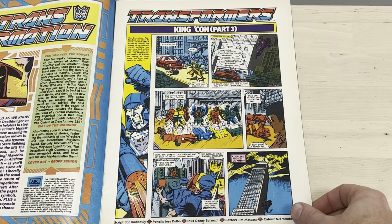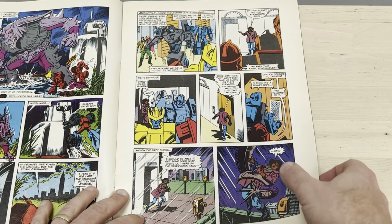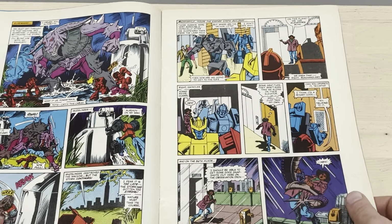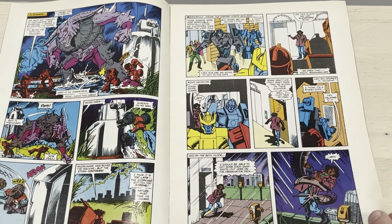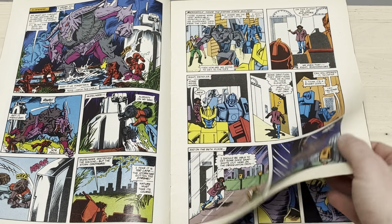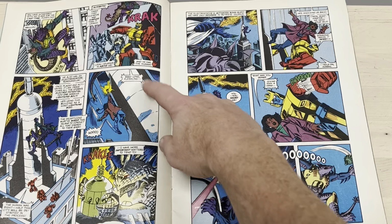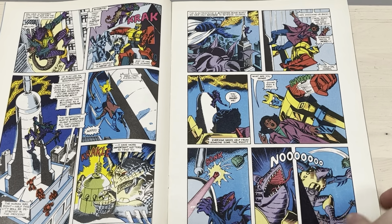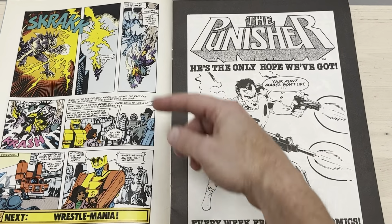So at the moment, we've got Iguanus, who's scaling the Empire State Building to put something up to draw all the energy from the city for them. Skullgrin is still in the swamp fighting the other Micromaster patrol. And indeed, that's pretty much exactly what's going on. The Micromasters have to stop him from doing that, which of course they do manage to do, as always. And that is it. Literally, that's the end of the story.